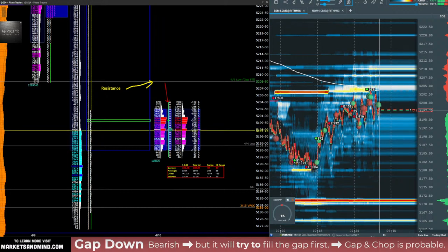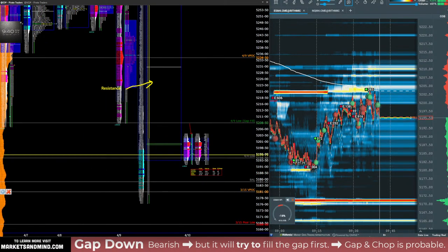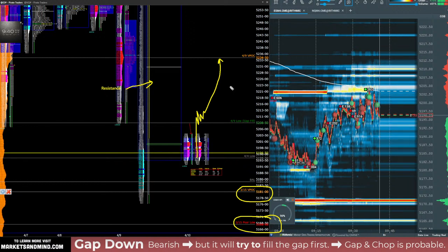Today is either going to be one of two things. I know this seems like I'm saying every possibility, but it's either going to be really boring and we're just going to chop around the opening price all day, or we're going to make a move. That move will either be a gap and go, in which case we're looking to test 51.81, perhaps even 51.68. Or we get the gap fill that finds support inside yesterday's range and we head back up for yesterday's VPOC at 52.34. So either way, there are some opportunities here today.